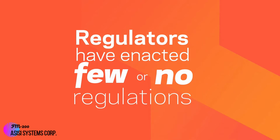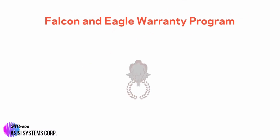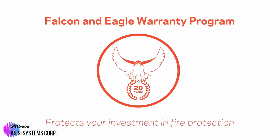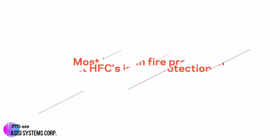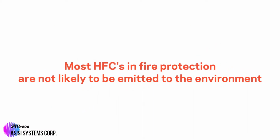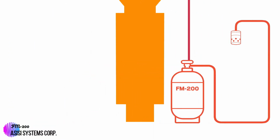Regulators all over the world have recognized this and have responded accordingly, enacting few or no regulations on HFCs in fire protection. And we see this continuing. In fact, Chemours provides our Falcon and Eagle customer protection plan, protecting your fire system investments in FM-200 against any future environmental regulations. The facts are, most of the HFCs used in fire protection aren't likely to be emitted to the environment and rarely have a chance to affect it. When circumstances change, the FM-200 in the system can be recovered, recycled, and reused to protect another critical facility.